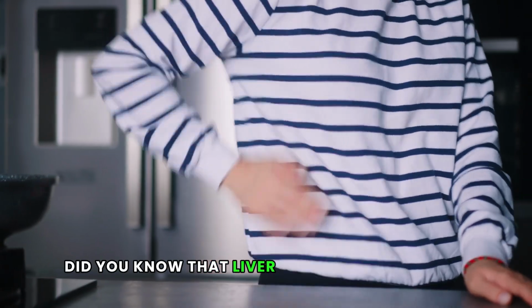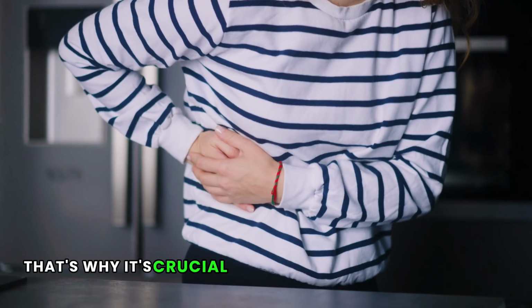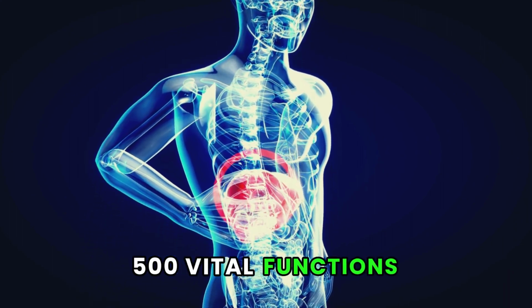Did you know that liver damage can often go undetected until it's too late? That's why it's crucial to recognize the warning signs and take action early. The liver performs over 500 vital functions.